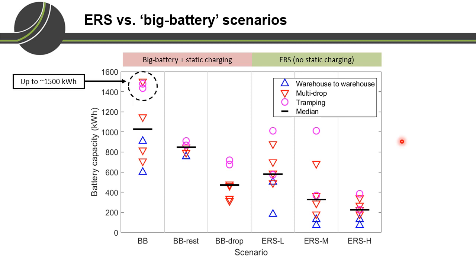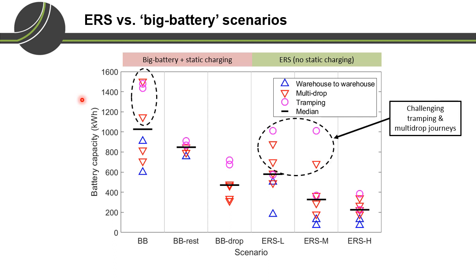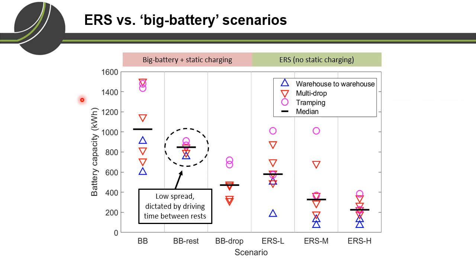Firstly, without any en route static or ERS charging, we see that battery sizes of up to about 1.5 megawatt hours would be required. It's quite substantial. We see that our most challenging journeys in this case come from our tramping and multi-drop operations as expected. And we see that for the rest stop scenario, the range of battery sizes is quite small. This is expected because here the battery sizes are mainly dictated by the 4.5 hour driving window, and the variations are just due to changes in speed profile and elevation profile between the journeys.